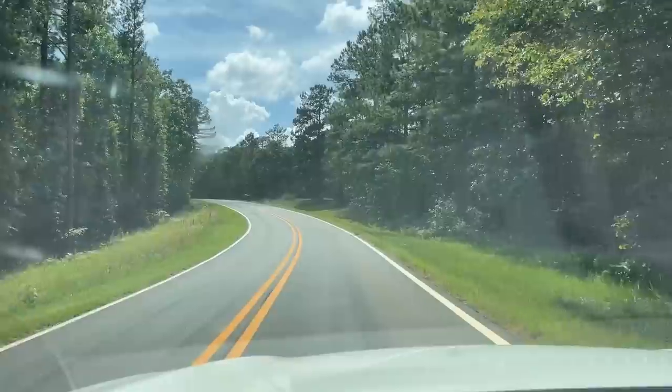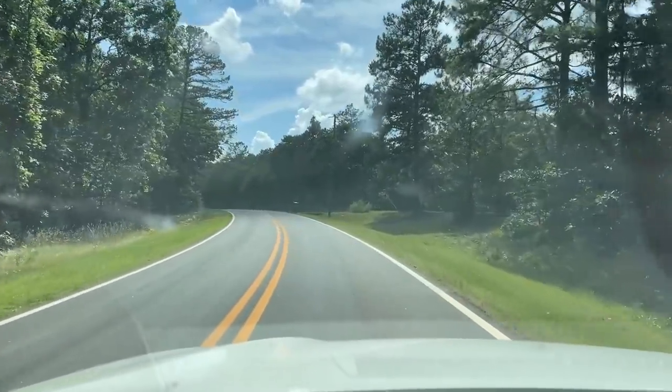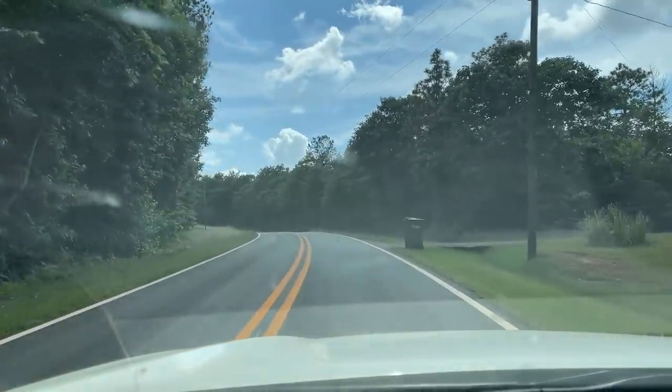But there should be plenty of other really cool things we can see as bycatch around here. So I'm just going to cruise around. It's mid-afternoon now, about 4 o'clock, and I plan on staying here until after dark. So we'll see what all we can turn up.